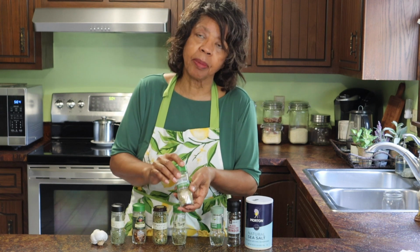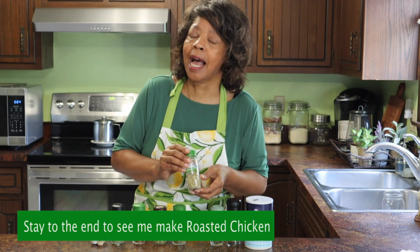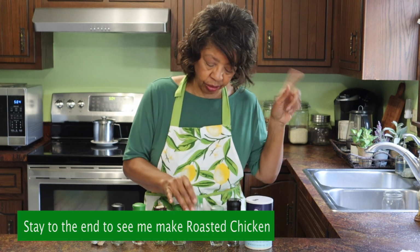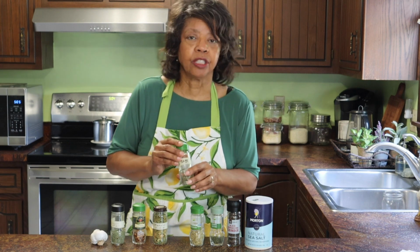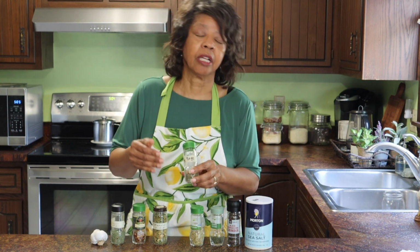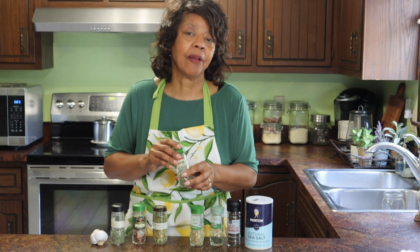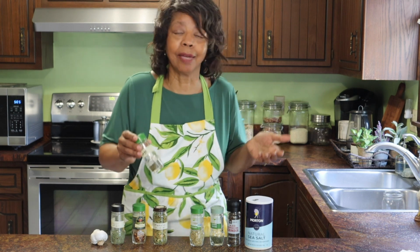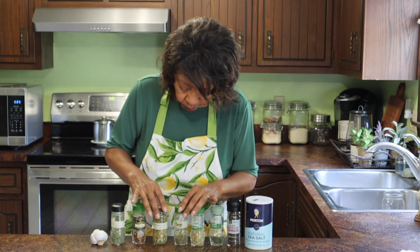I use a lot of rosemary, and this past Sunday I made a lovely rosemary and thyme roasted chicken. I'll show you that. And then of course sage. You use sage in chicken and pork and turkey and so many other things. And of course Thanksgiving time, people are using sage for turkey and dressing and all that.